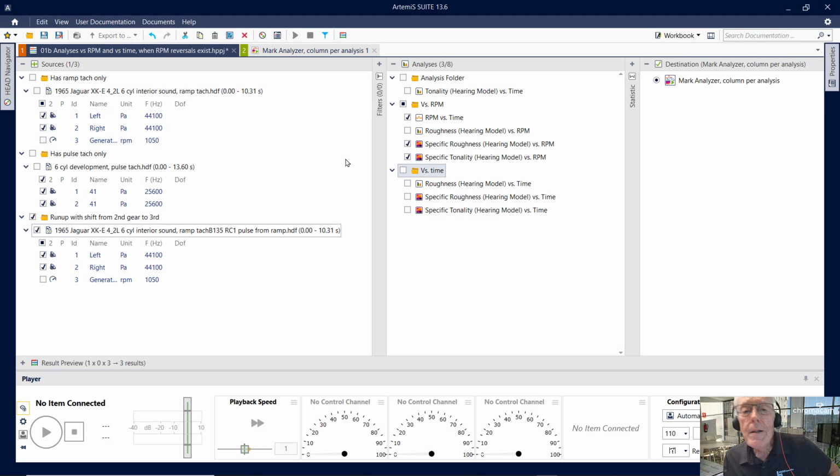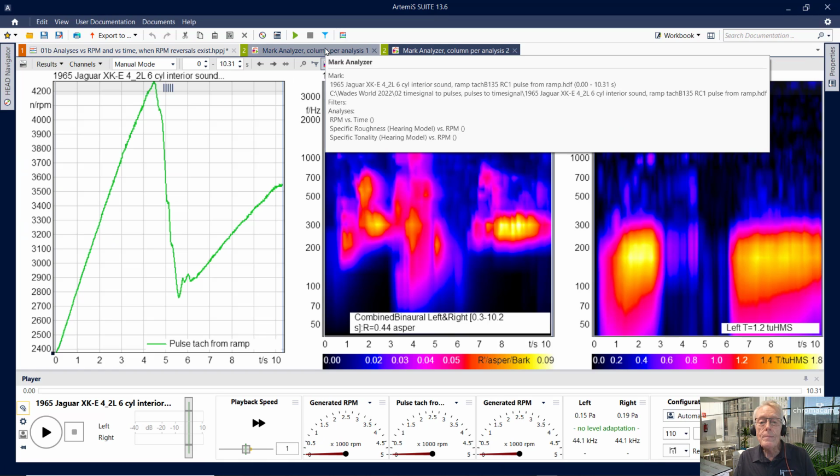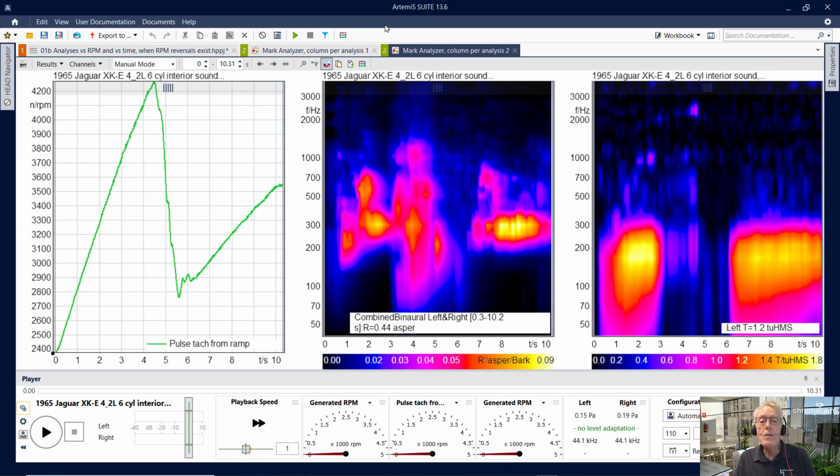Let's now, instead of looking at the specific roughness by hearing model and the tonality by hearing model versus RPM, with this shift point going on, let's look at them versus time. So we'll keep the RPM versus time so we can see what's happening, but here we're going to ask for the specific roughness and the specific tonality versus time and recalculate. Then we will put these 2 up side by side, or actually alternate them.